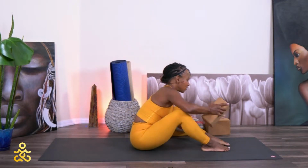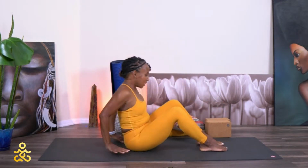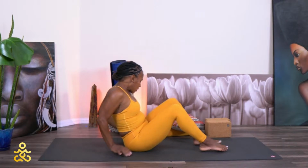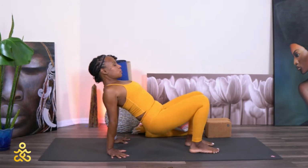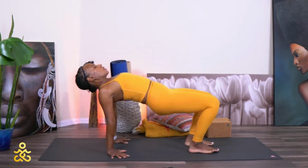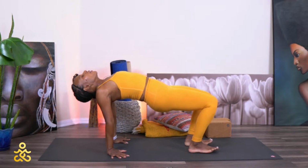Take your blocks off to the side. We're almost there. Stay with me. Feet are hips distance apart. On your in-breath, you're going to lift your hips, lift your chest, push the floor away, lift. And then exhale to lower.